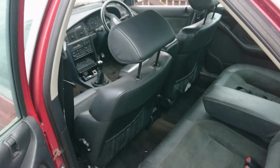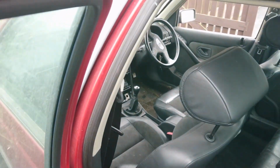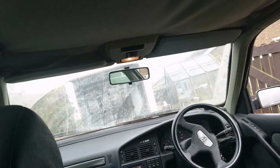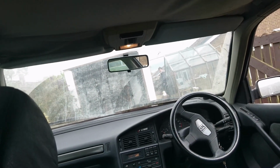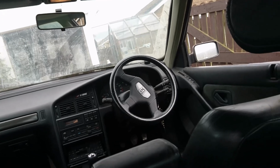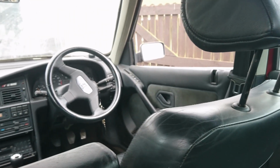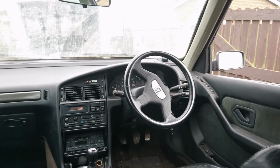Let's take a seat in the back. Oh, there's clearly a tall passenger in here. The headlining is sagging, but weirdly there's almost the same amount of room in the back of this as there is in a 406, which of course Arthur also has, which I have filmed today as well. You've probably seen that on No Budget Reviews already.